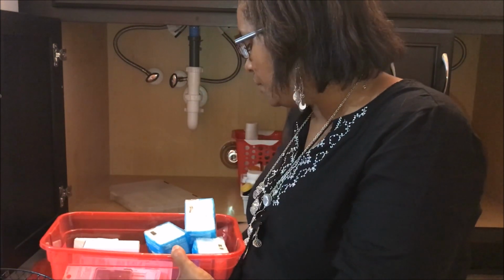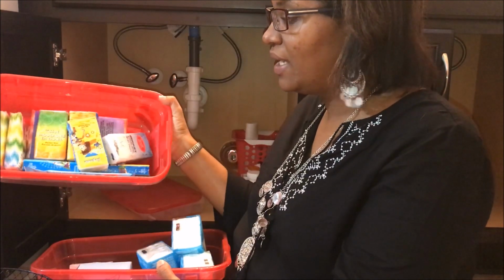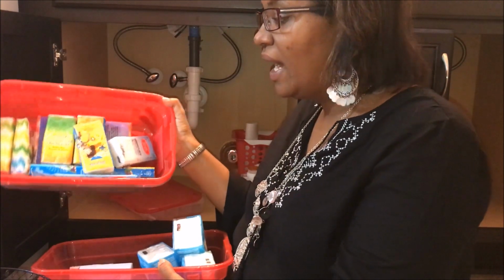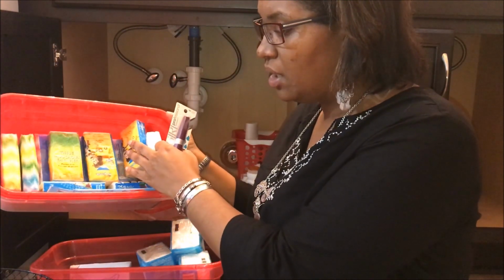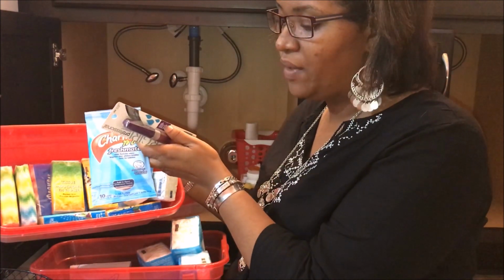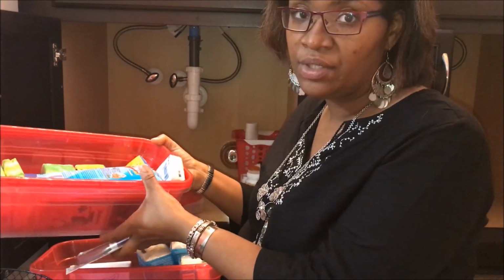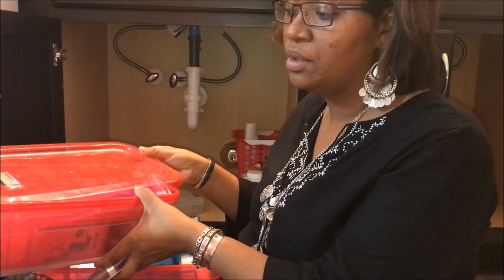And then in this bottom one, because Jackson, since he's had his allergy shots, has a lot of nose issues, I'm going to send some of these out to the car to put in his little tissue holder. And then here's some Charmin wipes that we can use. It's just a travel pack of wipes. So some of these will go out into the car and some of this will go into the garage.